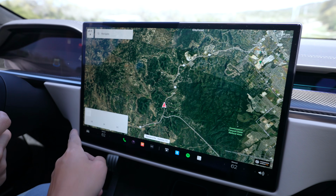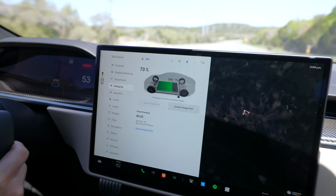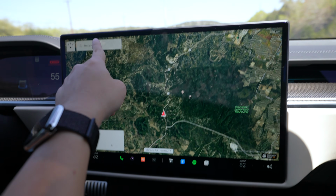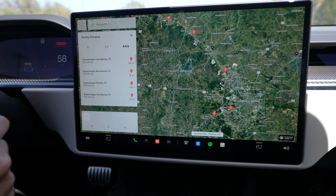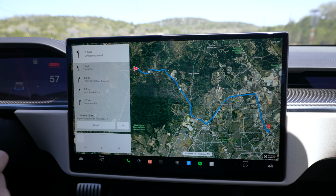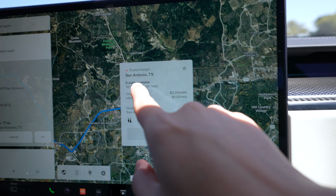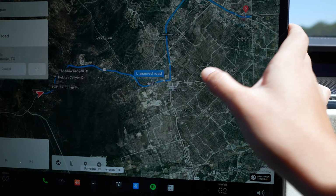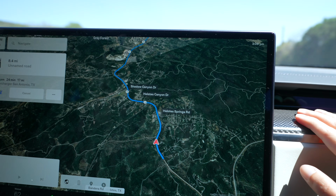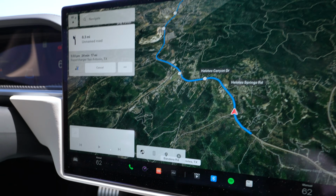It's crazy. Now that we tried the Plaid acceleration, it's time to check our state of charge. We are at 73%, so I think we're good to go to look for a supercharger. So click on navigate, charging, and we're going to go to the San Antonio supercharger, which is 12 miles away. Drive east on Bandera Road for 8.8 miles. So you can see the number on the screen. 4 means there are currently 4 available supercharger stalls. In this supercharger, there are a total of 10 stalls, and the charging fee is 29 cents per kilowatt hour. So it's going to take us about 25 minutes to get there, 17 miles away.